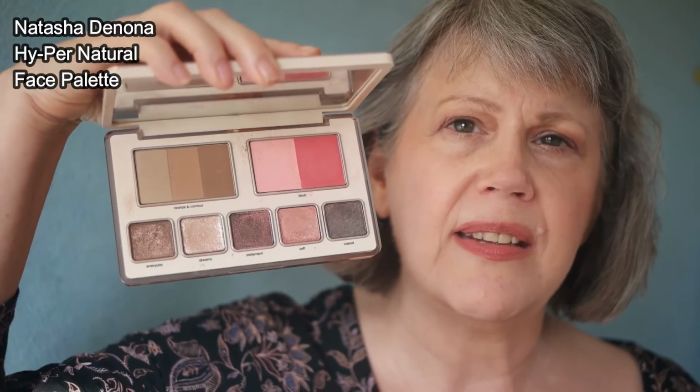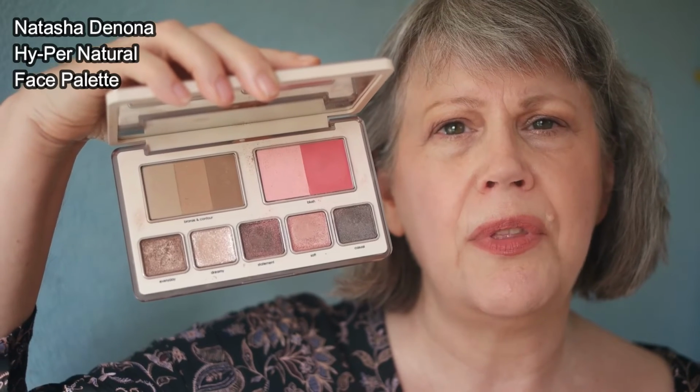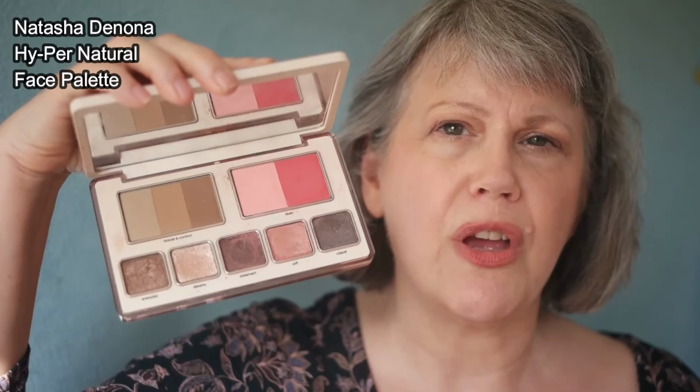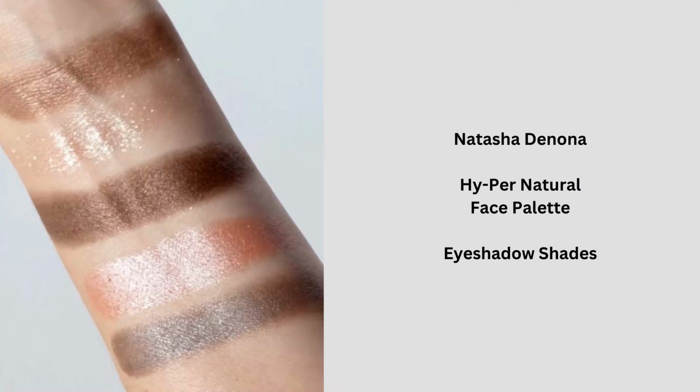I don't think that that is as ideal, and I don't think it does it as easily as either the RMS product or the House Labs product, but it is something that I have experimented with a little bit, and it is a fairly soft powder formula. And this is made in Italy again, and it has a 24-month usage life, so even though it is supposed to be clean beauty, it does have an extended life that goes beyond the 6 months that some companies are promising these days. So I do really like the eyeshadows in this palette.